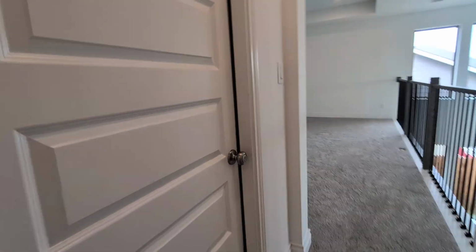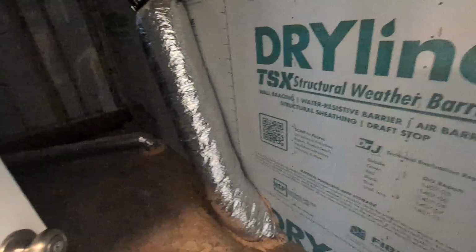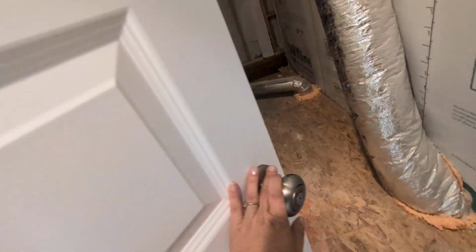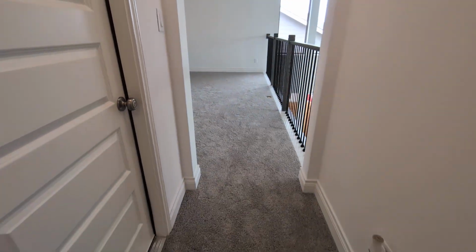This is actually just some attic storage, so I'm not going to go too much in there. It's safe. I mean, it's got a solid floor, but there's just not much to it. Extra storage, I guess. Then you've got down this nice long hallway.